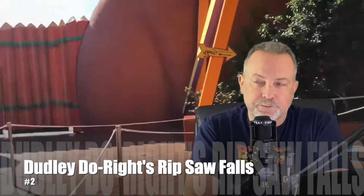That would be cool. Probably not that expensive, and probably something that we would appreciate because it would be inside and cooler. Remember, it's always hot in Florida, and when you gotta wait outside, that's no bueno. So, for all of those reasons, Rip Ride Rockit comes in at number 3. Number 2. Number 2 is Dudley Do-Right Ripsaw Falls.